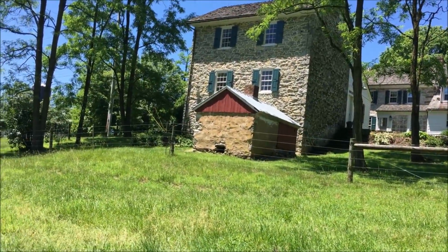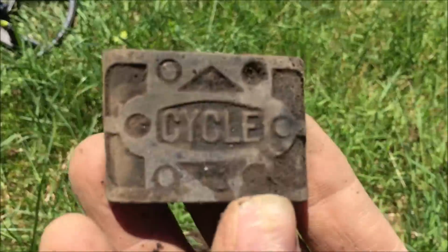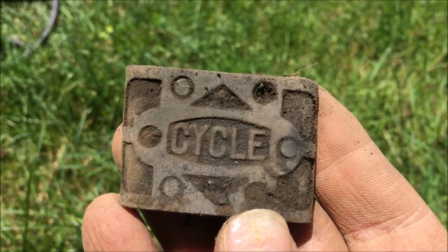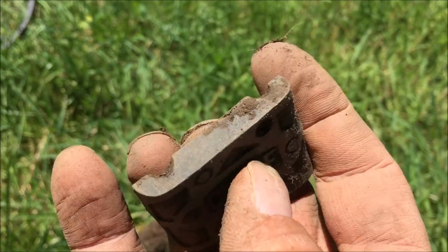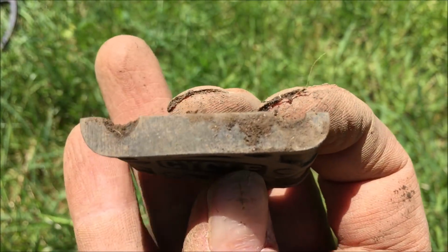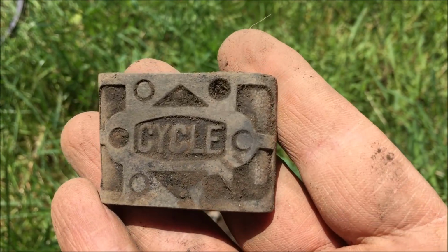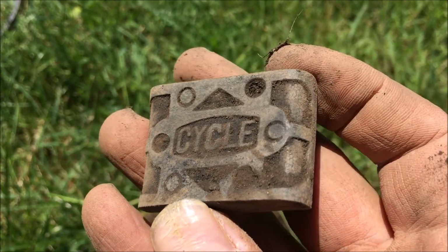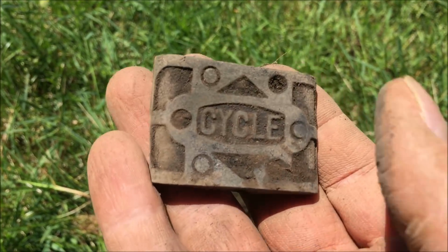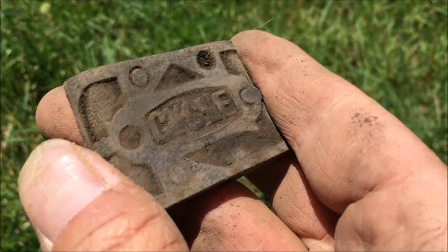Well, in the back of this place we are clearly in the dump, but we're finding cool dump things, and there's another piece to a padlock, half a padlock. Cycle. This is all brass, it's got a lot of weight to it. Would have loved to have had the whole padlock. You can see the two holes where the shackle came through. That's still a cool piece. I will definitely save it. Probably said cycle on both sides. I rechecked the hole, there was nothing else in there. But interesting, early 19, late 1800 stuff in the dump.